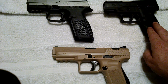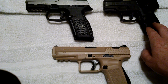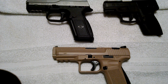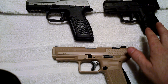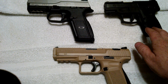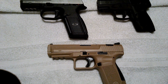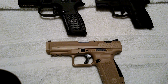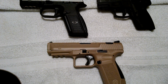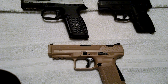That's not the case with the Taurus. I've shot maybe 50 rounds through this, maybe more, and it's been excellent. Very reliable, very accurate at $200. I would say $200 is probably the lowest I would go for a price range there, but around $400 for my collection per firearm.